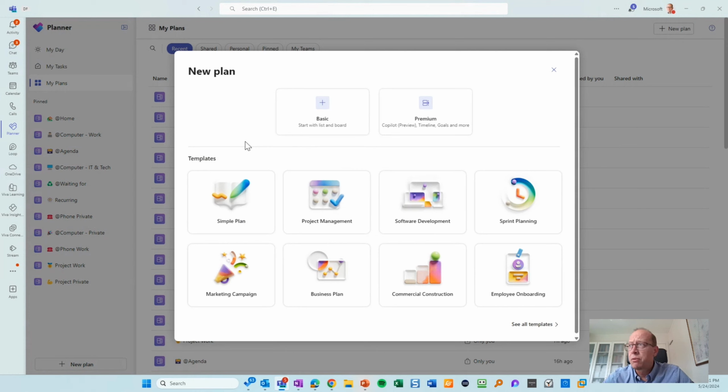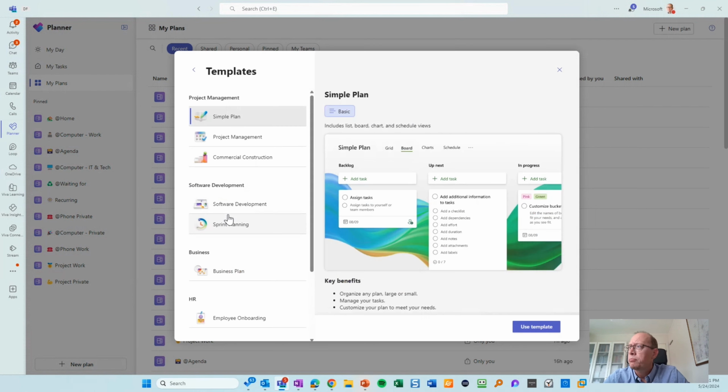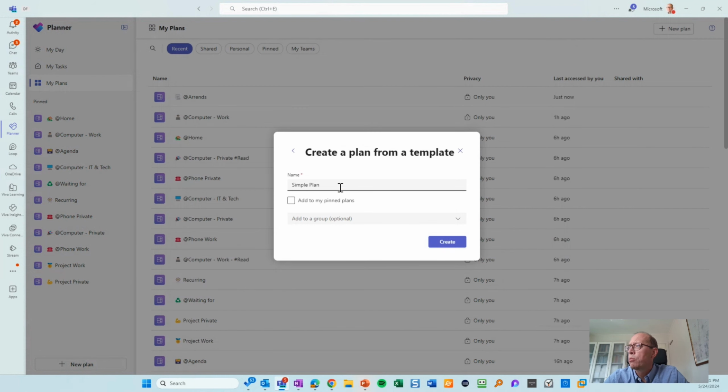So I will create both a basic plan and a premium plan. I can start with a simple plan, and I use the templates in this case. So let's say I can paint the house. I can add it to my pinned plans, or I can also add it to different kinds of groups that I have available. It could be a team in Teams, where I added the planner functionality into the team, or it could be a team that I created in the planner before, for example. So it depends on how you want to share it, in what kind of context.